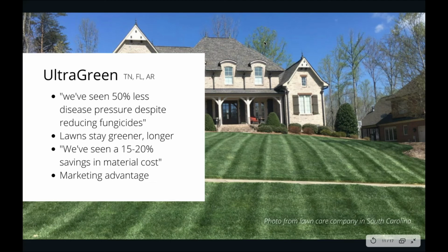And you can see some of the other results that they're stating. Lawns stay greener longer. They've seen 15 to 20% savings in their material costs. Typically, people are really worried about the budget impact when you start incorporating something like Bio 800. Bio 800 can increase your budget if you don't reduce any inputs. If you're strictly looking for an increase in the results that you're getting, yeah, it may not be a reduction in inputs right off the bat. But I think that what you'll see over time is that you're going to realize that you can start scaling back on some of those inputs.